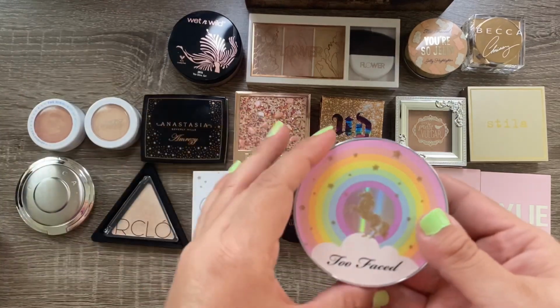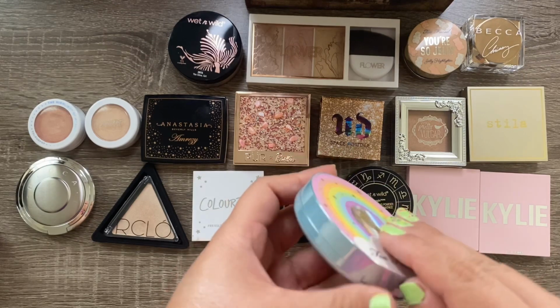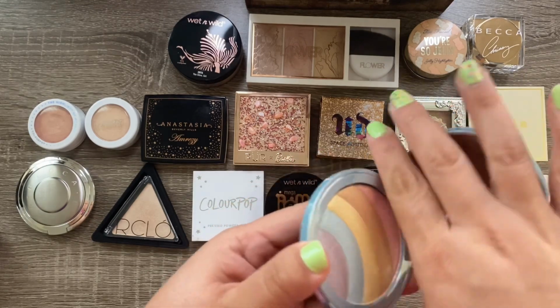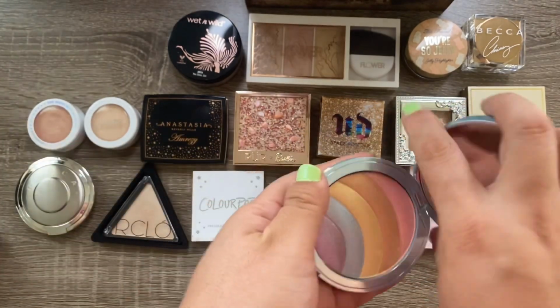Next, I have this Too Faced highlighter, and this is the Rainbow Strobe. Again, it's from their like unicorn theme collection, and I love that collection, so obviously I'm going to be keeping this one.